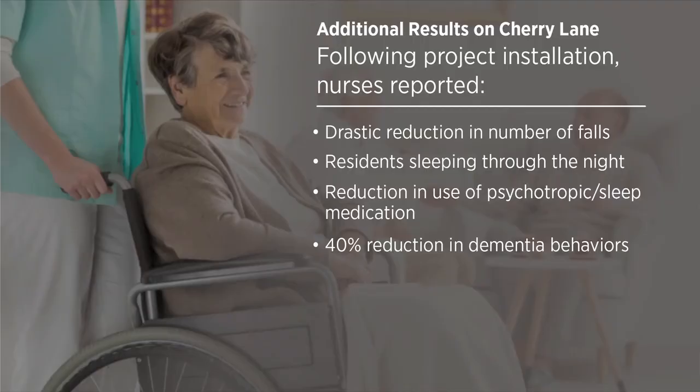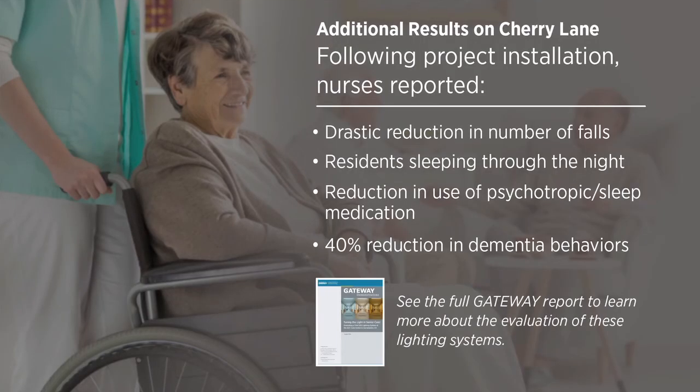The nursing homes are trying to reduce the dependency on psychotropic meds, and lighting is now another tool that they can use to help reduce that. There's been over a 40% reduction in common behaviors related to dementia, the yelling and agitation and things like that. Because if you think about it, if one resident yells at a nurse, that has a ripple effect across the entire facility. And one particular dementia patient really had some severe behaviors, and he had a 70% reduction.